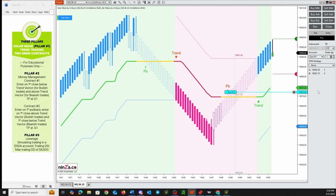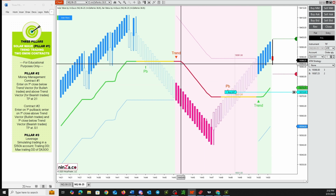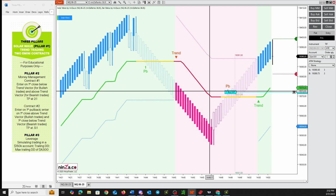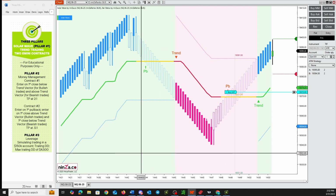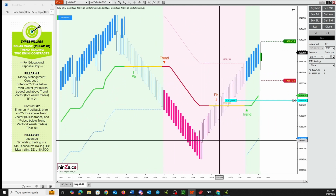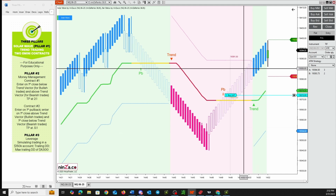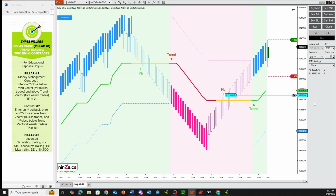And this is one way to trade the model. There's nothing wrong, and I want to keep emphasizing that. There's nothing wrong with the model. It's your money management that's going to determine how successful you are with any of those trading model templates.